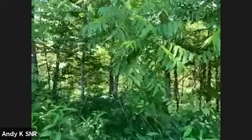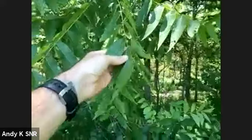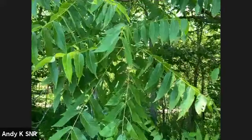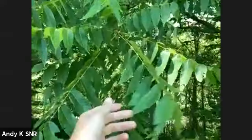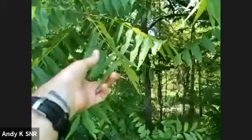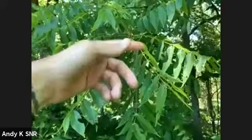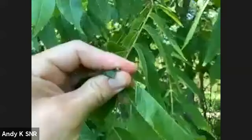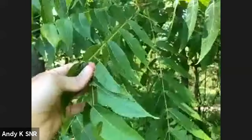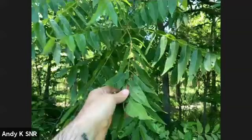So all along the trail, we'll find these pinnately compound leaf structures. This is Juglans nigra, or black walnut. An easy way to determine whether this is a black walnut compared to an ash tree is, one, you can look at the arrangement. Ash trees are opposite. These are alternate. Or you can break their stem and smell it. It has that very familiar walnut smell. Yep, this is definitely a walnut.